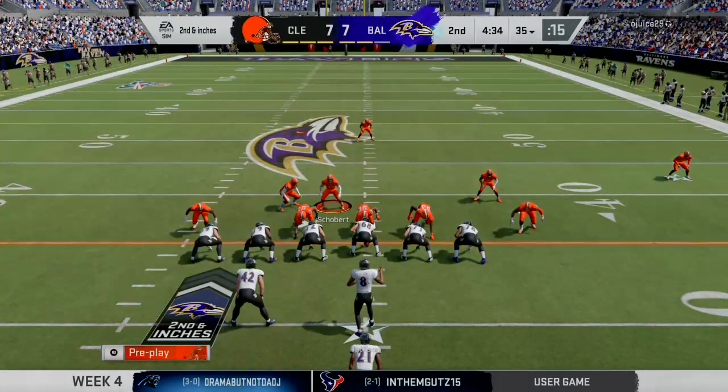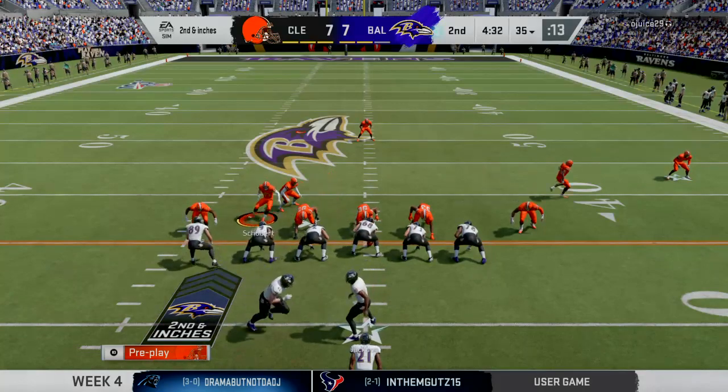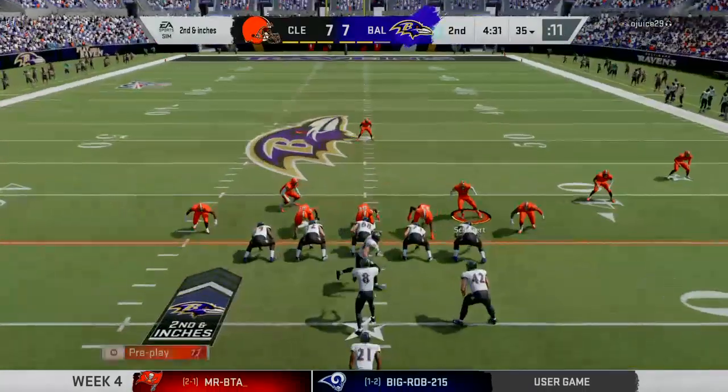Check 22, check, cover. 22, check, cover.